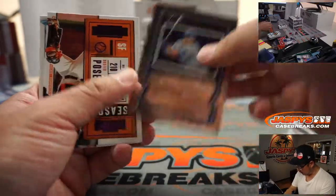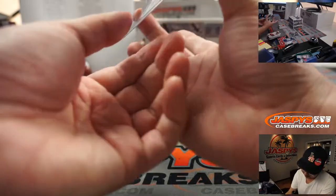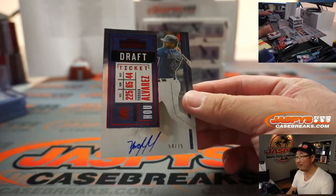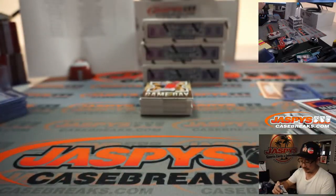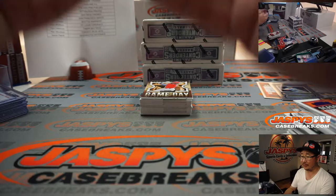We got Pete Alonso to 99 for the Mets. And Yordan Alvarez on card autograph, 54 out of 75. One of the big up-and-coming prospects for the Astros. John Baker, another. Tried to trade, couldn't trade Mojo.